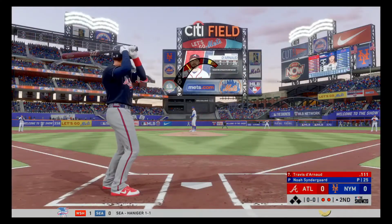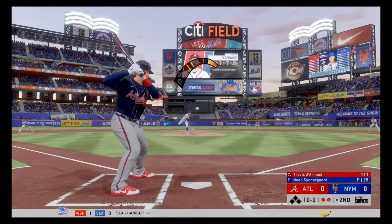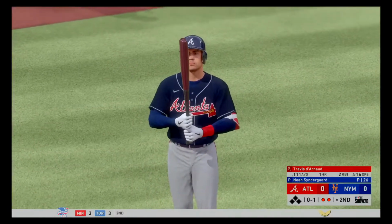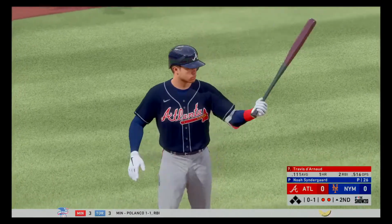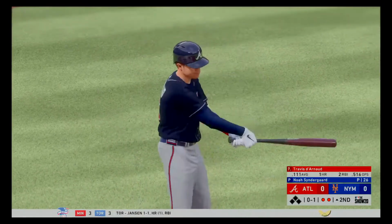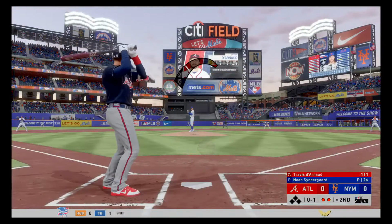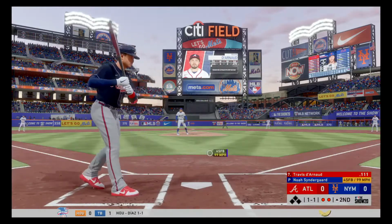Here's the catcher, Travis d'Arnaud, as he'll look at a fastball in there on the outer half. It's 0-1. He'll work on keeping this top of the second alive. Into the windup. Here comes the 0-1. Ball, 1-0.